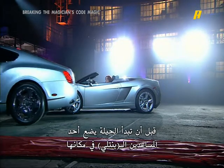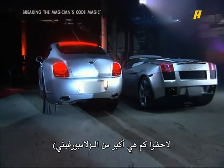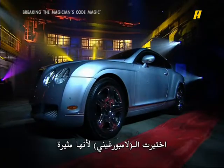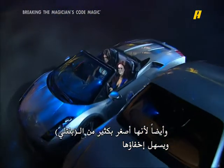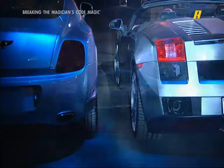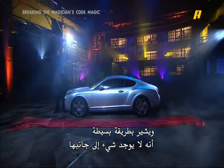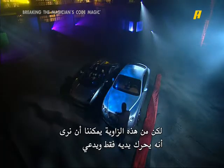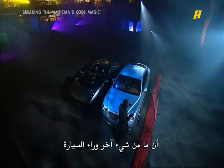Before the trick began, a stagehand backed the Bentley into place. Notice how much larger it is than the Lamborghini? The Lamborghini was chosen for its sex appeal, but also because it is much smaller than the Bentley and more easily concealed when the two are parked side by side. When the magician appears to be walking around the car, he casually indicates that there's nothing on the other side. But from this angle, we can see that he's merely waving his arms and acting like there's nothing more to see behind the car.